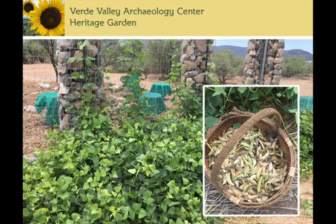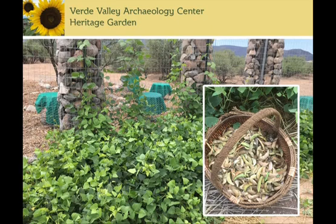And in the background, you see the agaves in their little cabanas. Yeah, they're small.